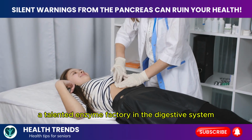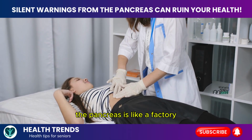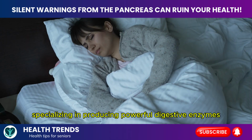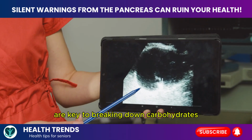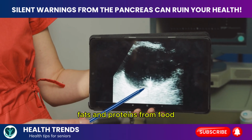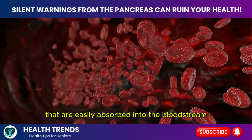A talented enzyme factory. In the digestive system, the pancreas is like a factory, specializing in producing powerful digestive enzymes. These enzymes, such as amylase, lipase, and protease, are key to breaking down carbohydrates, fats, and proteins from food into smaller molecules that are easily absorbed into the bloodstream.